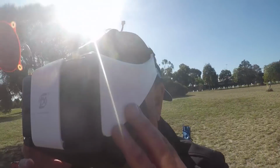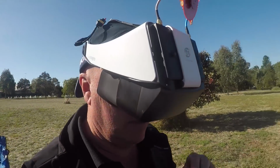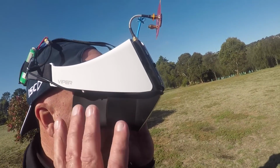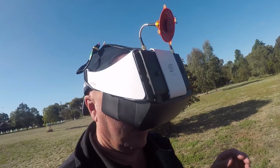Let me get a side shot. Is there any sharp bits of plastic digging in? No, not really. And look, the light leakage, I've got a little bit, but I don't reckon it's going to worry me. Give me a quad, I want to have a go.